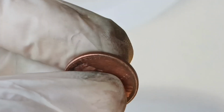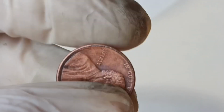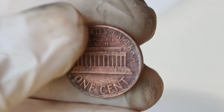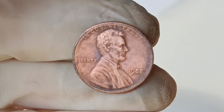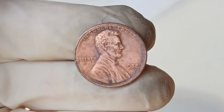Most of them are just your typical copper-plated zinc pennies, which still have a face value of 1 cent. But for those who are lucky enough to discover one of these rare error coins, the payoff could be life-changing. Whether you're a seasoned coin collector or just someone who enjoys searching through your pocket change, knowing what to look for could unlock a treasure trove of value.